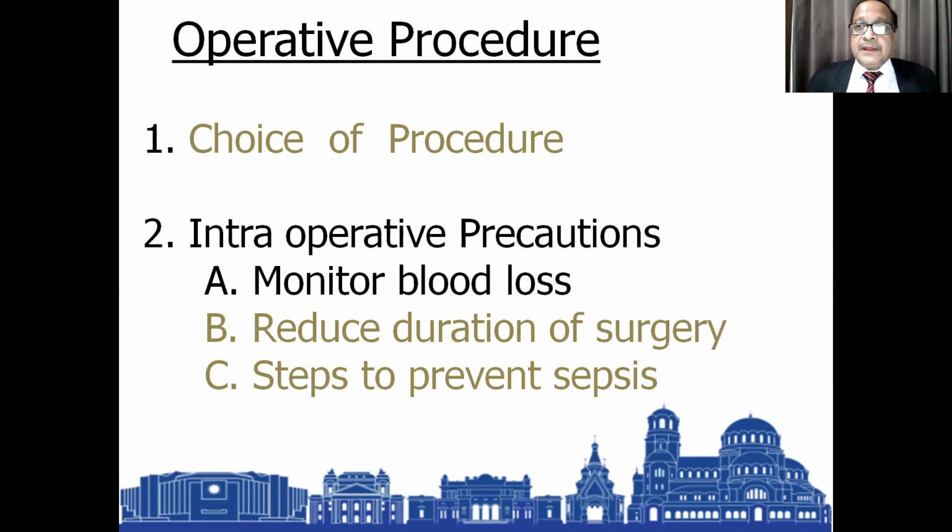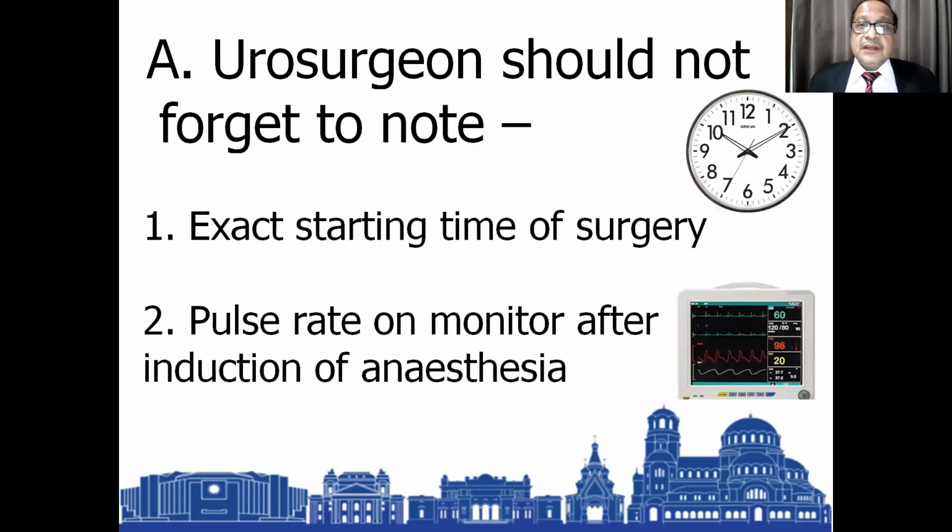Second precaution you should take when you are dealing with a partial staghorn stone is you have to monitor the blood loss. And how do you monitor it? A urosurgeon should not forget to note the exact starting time of surgery. Your time should be less. You should also see the pulse rate on the monitor yourself. Don't depend on the anesthetist. See what the pulse rate is at the time of starting of surgery after induction of anesthesia.